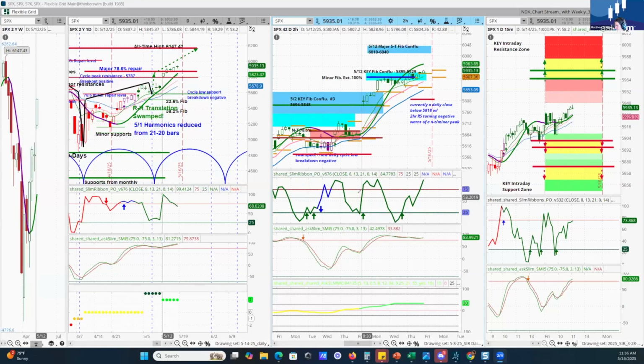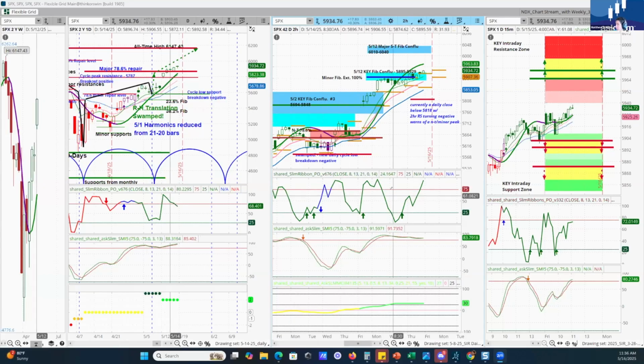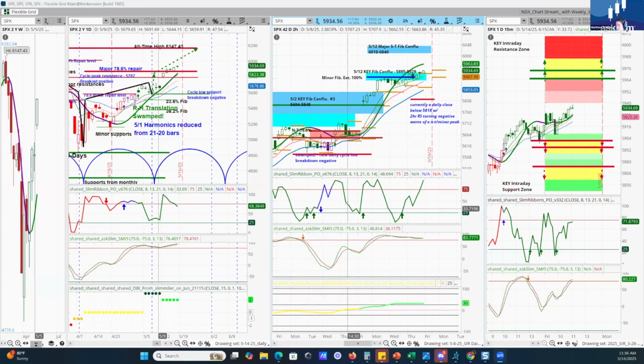And then in addition to that, we have indicators that help with resumption of dominant momentum conditions. So this is down here in this panel. This is what we call the slim ribbon PO. And this one here is absolutely not a lagging indicator. What it's doing is identifying the dominant momentum condition. It's sensing if there is a pullback in this case.